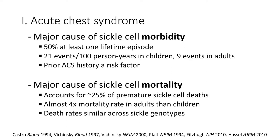So in terms of acute chest syndrome, it remains a major cause of sickle cell morbidity. 50% of patients have at least one lifetime episode. In children, there's approximately 21 events per 100 person years, and that decreases in adults, and ACS history is a risk factor. But in adults, there's 4 times the mortality rate. And older studies demonstrate that acute chest accounts for 25% of premature sickle deaths. But again, I think that needs to be reevaluated in the modern treatment era. And death rates have otherwise been described to be similar across sickle genotypes.